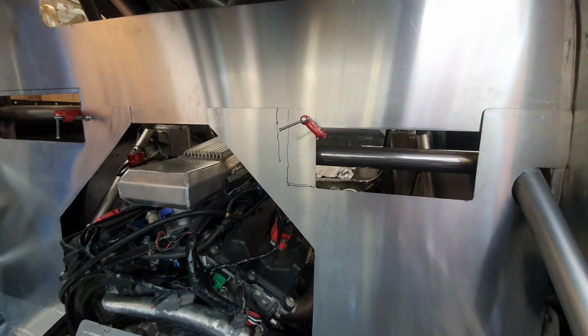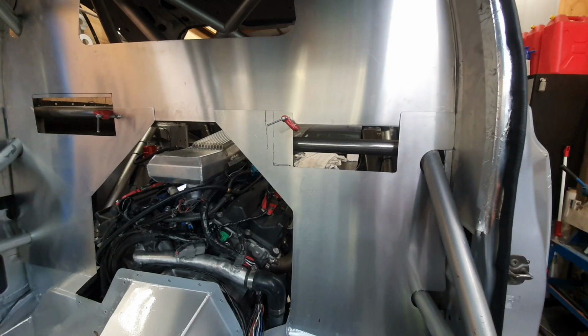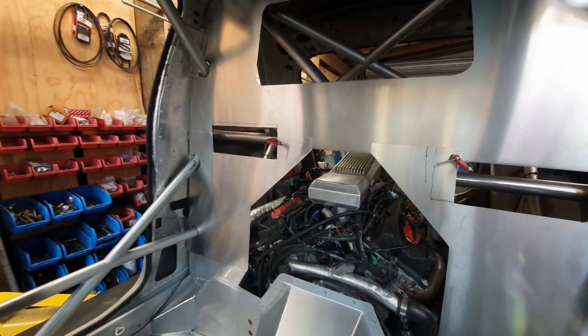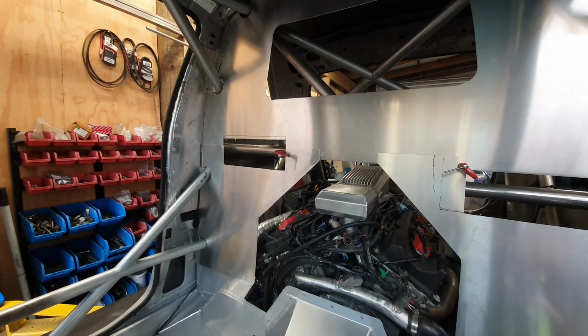You can see I've marked out that one there towards the inside of the car. Needs extending just to balance things out. Get it the right shape so it looks right when you're looking at the car. One's bigger than the other at the moment. And there's also a line I need to trim up towards the top on that one to get everything the right distances.